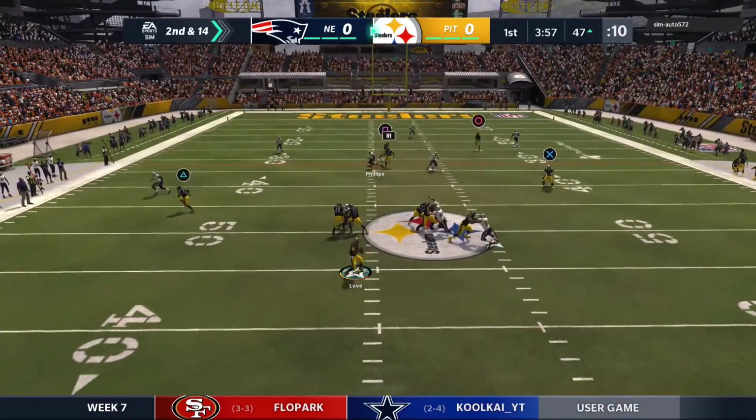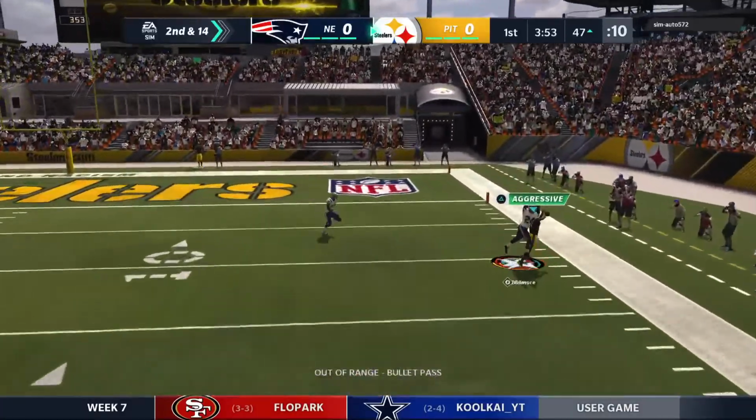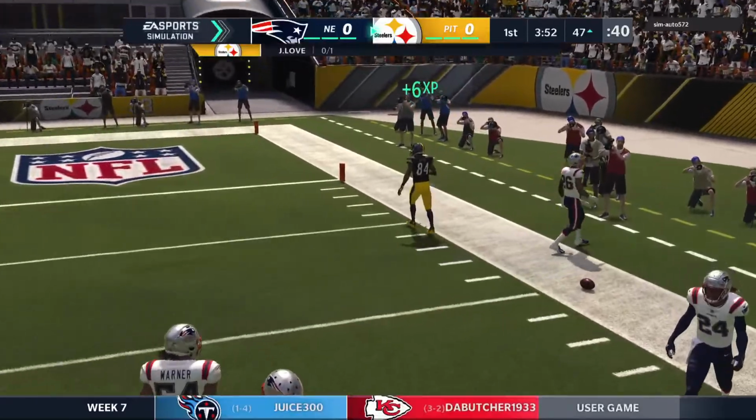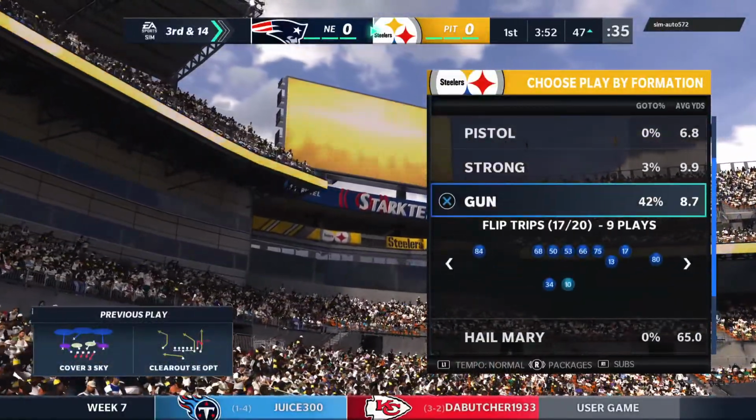Love looking to throw it. He's going to fire this thing deep right sideline. And that's going to be incomplete. Good effort there trying to take a shot, but it's third down.